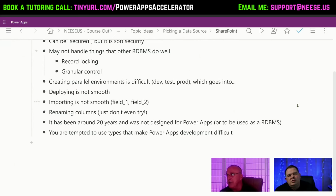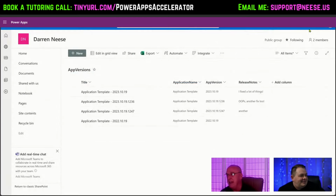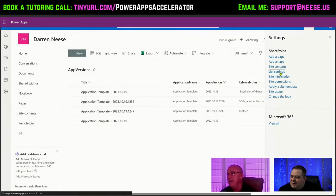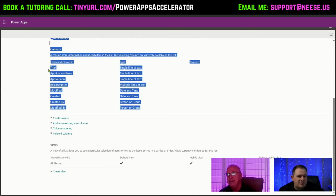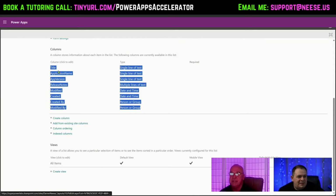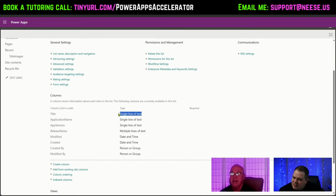Oftentimes when you say structures, what are other words for that, which you're trying to get at? What do you mean? Well, again, that's an RDBMS term, right? So in list terms, the columns. There is no way to replicate the columns without just going in by hand and creating those within a new environment. If I go into list settings, this is what I would call the schema, or what Kurt would call the structure, right? Yeah. So these are the fields. We've got title, application name, app version, and so on. And you've got the data type. Is it a single line of text? Is it a number? What exactly is there? So we call that schema or the structure.